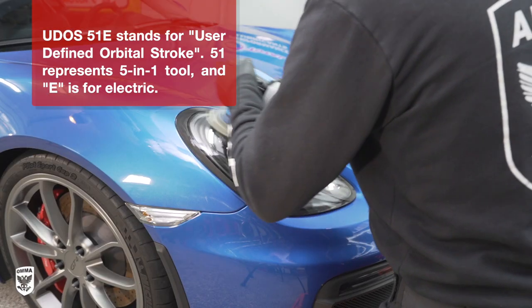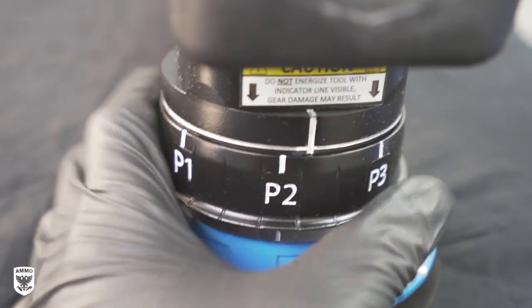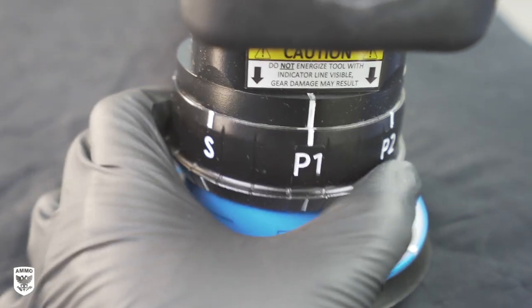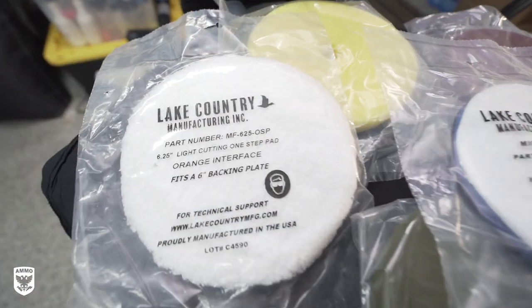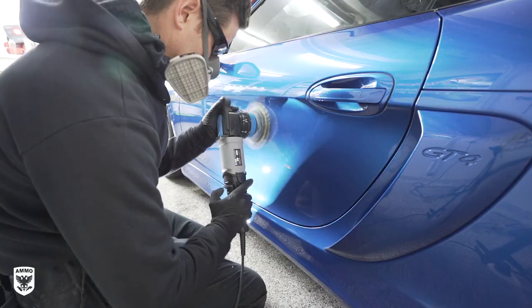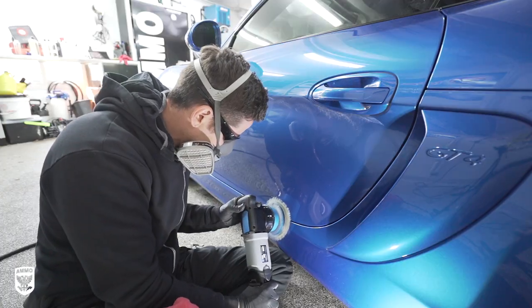You can change the orbit sizes on the fly, which makes it challenging to compare it with popular single-motion or orbit tools, but after playing with it for a few days, I can see that this is where the industry is going to be heading in the future. Likewise, keep in mind, this is made by Lake Country, who is famously known for making pads for pretty much everyone in the detailing industry. So it's pretty logical that they'd be working on a machine as well.